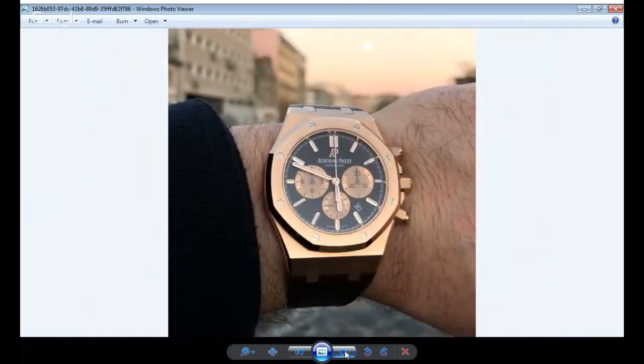Next one is this here. This is the Royal Oak, non-offshore. This is the standard Royal Oak rose gold. Beautiful piece, this. What do you think of it? It's one of my favorite APs, actually, and they did it with the gold bracelet as well. But the reason I didn't go for the gold bracelet was it was too heavy for me, really. And I like the advantage of a leather strap, that you can adjust it easily if your hand swells in the heat.